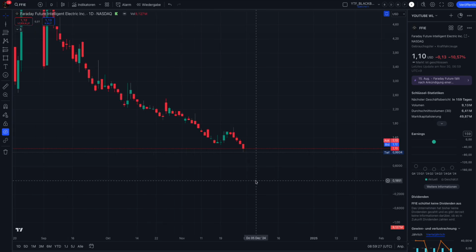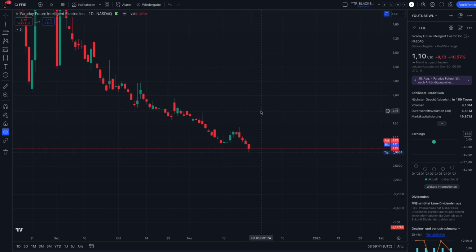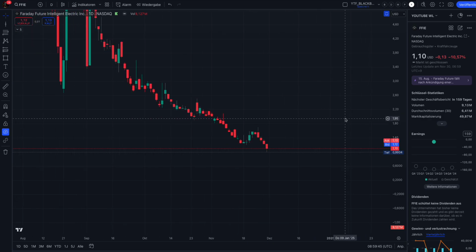So guys, I hope you had a relaxed Sunday and I want to give you here an update on Faraday Future, ticker FFIE, since we had a very significant breakout trend line and we had a breakout, but what happened right now is that we can see a sell-off, and there is a reason for that which I want to share here in this video with you. Everything what I say here is of course not financial advice. Everything is based on the chart and based on my experience as a trader.